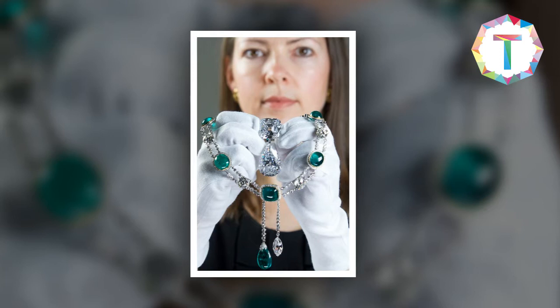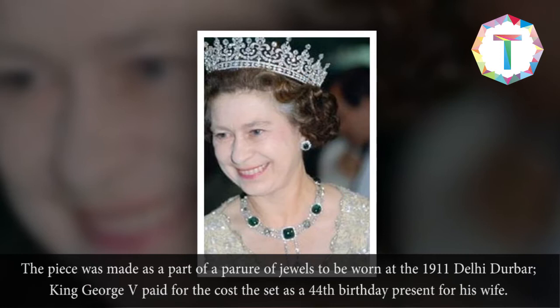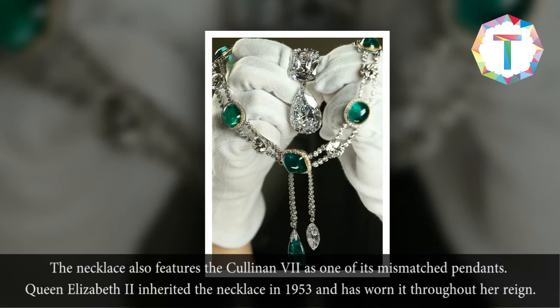After Queen Mary recovered the Cambridge emeralds from her brother's mistress, Lady Kilmory, she had nine of the stones set with diamonds in a fascinating new necklace. Made of platinum and gold, the piece was made as a part of a pair of jewels to be worn at the 1911 Delhi Durbar. King George V paid for the cost of the set as a 44th birthday present for his wife. The necklace also features the Cullinan 7 as one of its mismatched pendants. Queen Elizabeth II inherited the necklace in 1953 and has worn it throughout her reign.